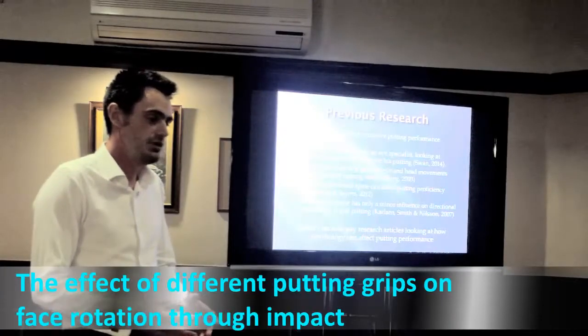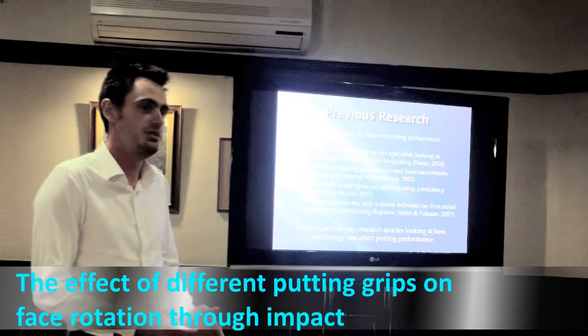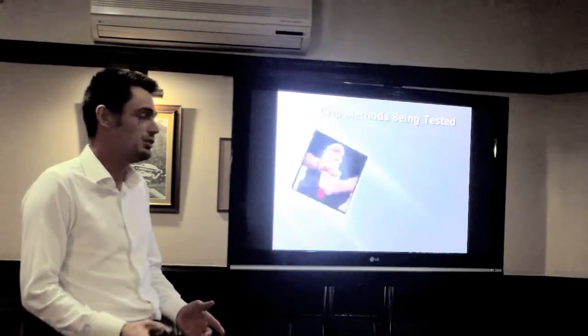One of the areas that seems to, in my opinion, have been missed is how different grips can actually affect face rotation through the ball. Now, what I'm going to be doing is looking at 4 different grips.